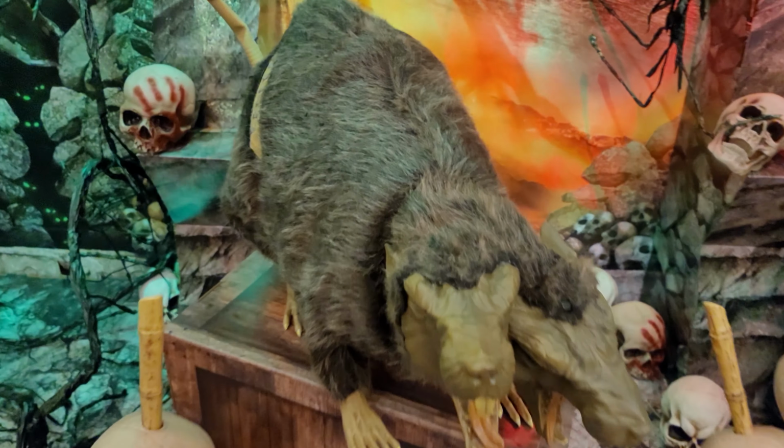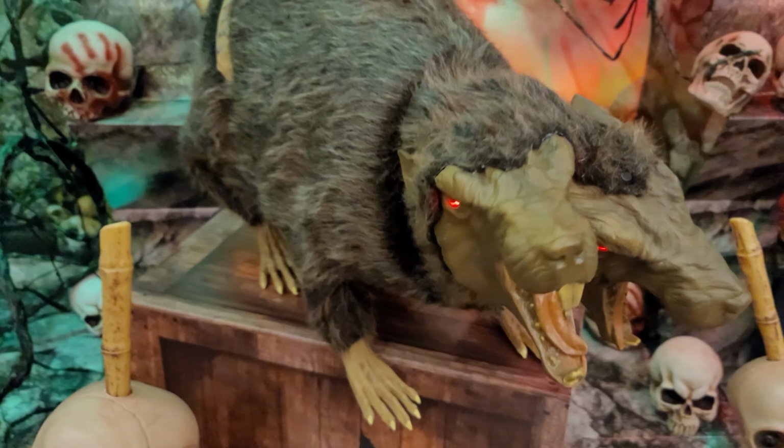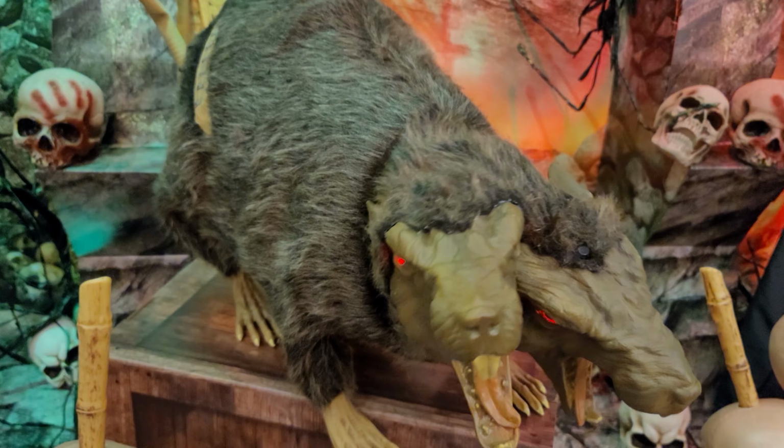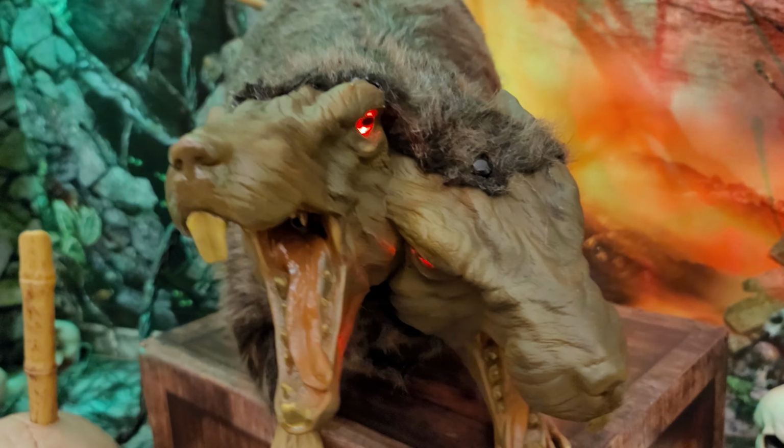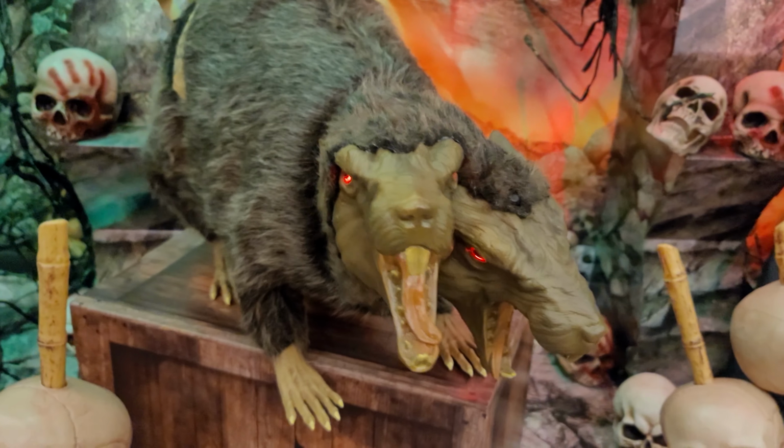Here's the Sewer Varmint for $129.99. For anyone who doesn't know, this does hook up to a fog machine. So in that setting, you would have the fog coming out of both mouths here. And it actually looks pretty neat if you've seen it online.